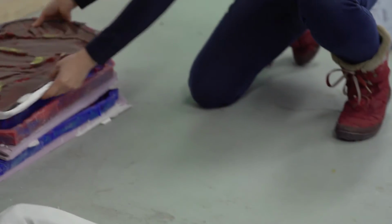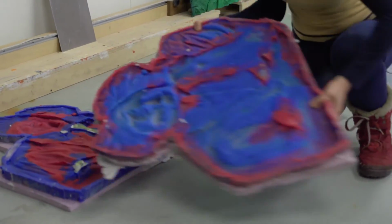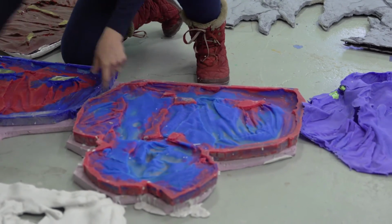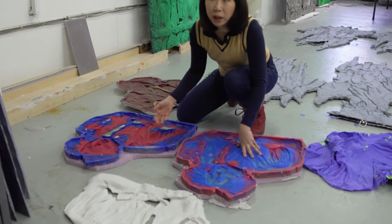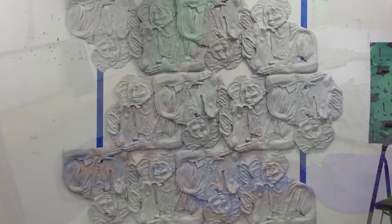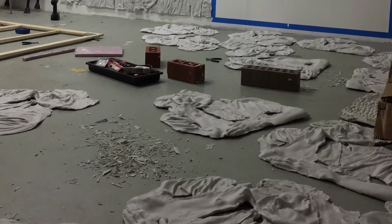So in this case, I made 2 final molds of Melissa like this. And the colors are just from the different layers of silicone have to be different colors, so I know that I'm covering all the surfaces. And then from here we just make many casts of Melissa.